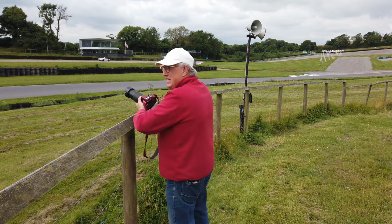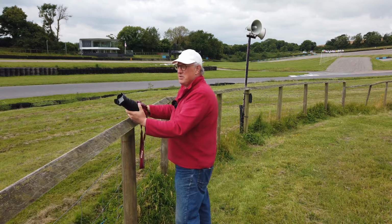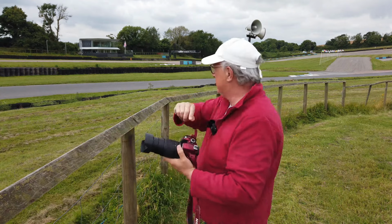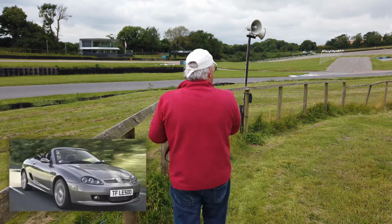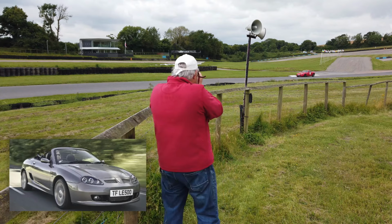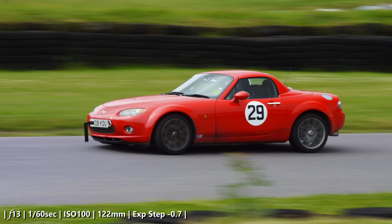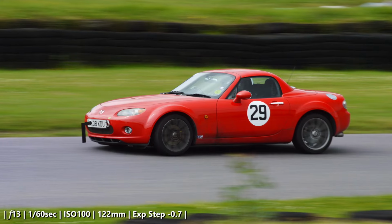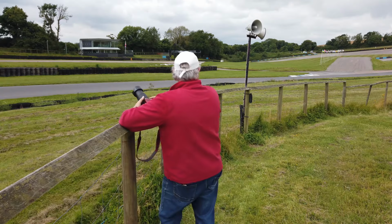Got another MG coming out. But the modern ones, the MGTFs, MGFT. Actually, I'll put it on the screen. You know what I'm talking about if you're into MGs. I can see I'm going to have a bit of editing to do.